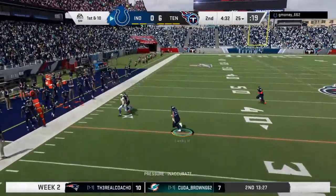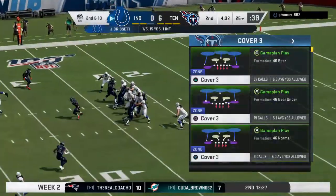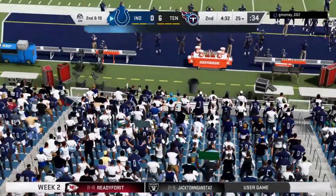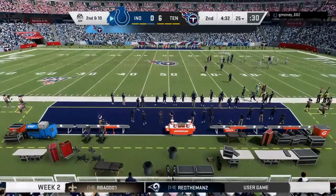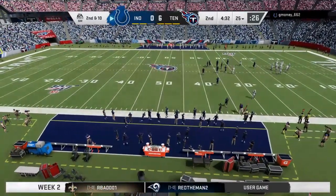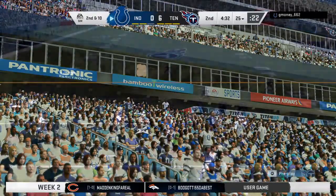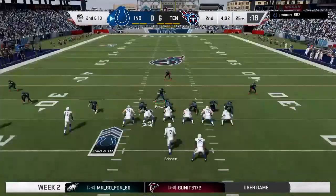Brissett now. Toward the left sideline, but it's incomplete. T.Y. Hilton, the intended receiver, and that'll bring up second down. Had an open man that time, but ended up putting a little too much heat on it, don't you think, partner? Absolutely. Just needed a touch more air under it. Instead, he fired an absolute bullet. An incomplete pass leads to 2nd and 10 from the 25.